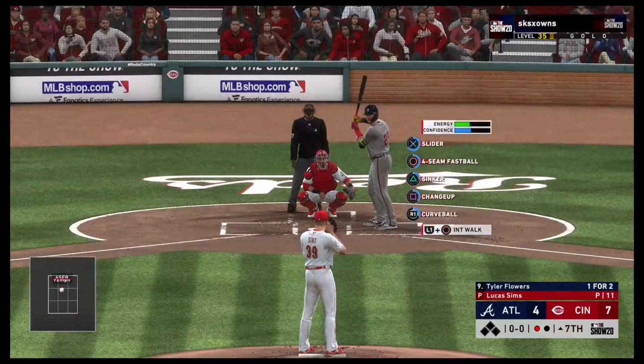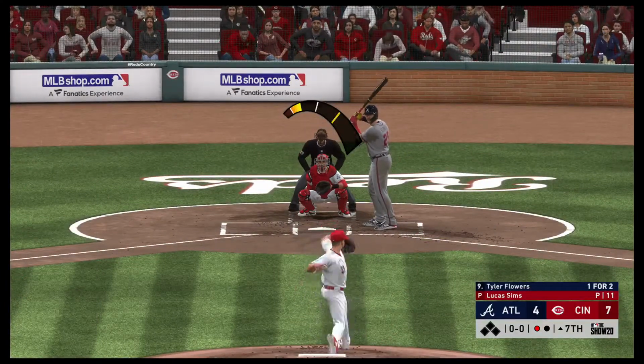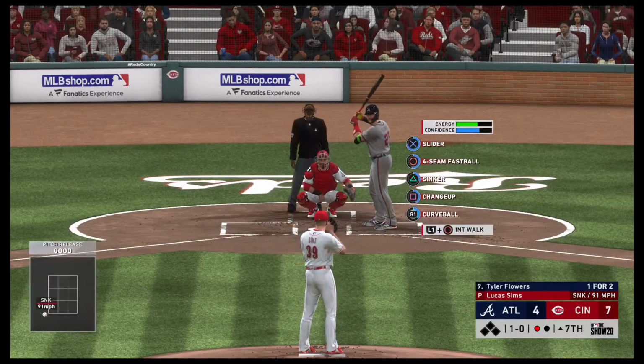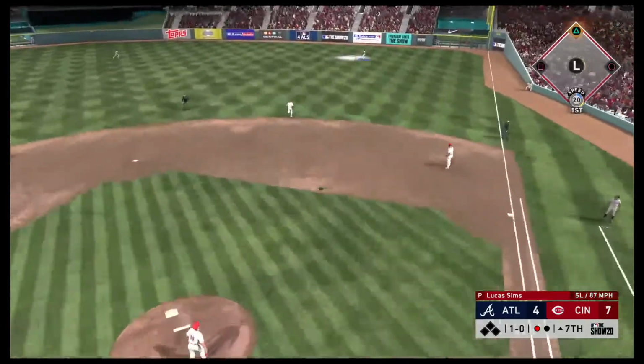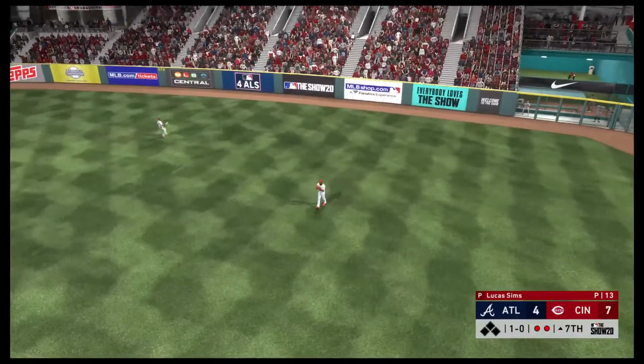Now batting, the catcher. Here now is the catcher, Tyler Flowers. He's 1 for 2 in the ball game. And that misses low and away, ball 1. Hit the other way out toward right field. Waiting on it is Goodwin. 2 gone.